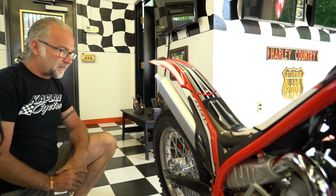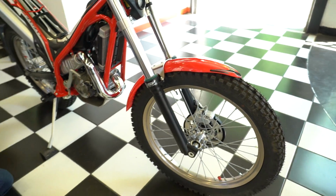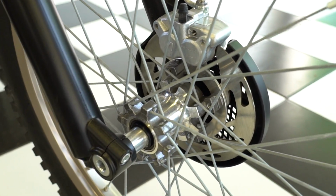Even the wheels are CNC machine billet aluminum hubs. You just don't see that in the Japanese bikes. That's something you'd have to buy aftermarket. That would cost you a fat stack of cash.